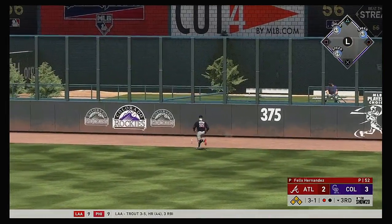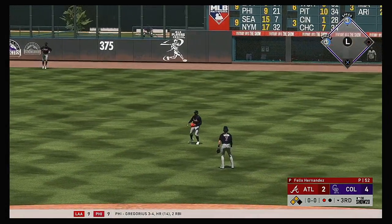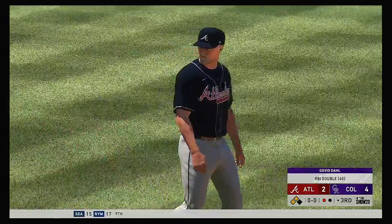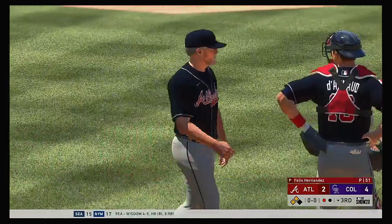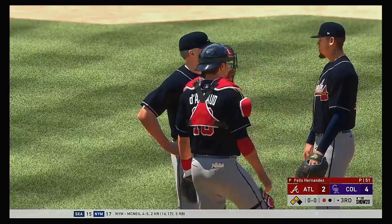And this is going to find the alley as he might have himself his second double of the ball game. As he arrives at second without a play, also on the play, a run comes across to score. And time will be called here as the pitching coach heads out to the mound and hopefully tries to settle this guy down a bit.